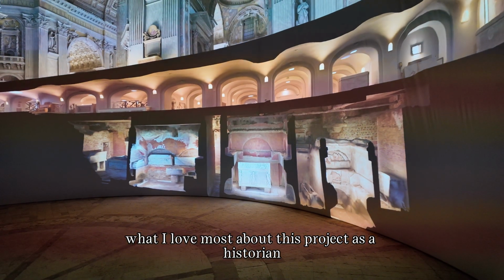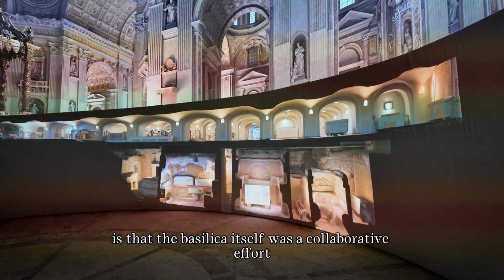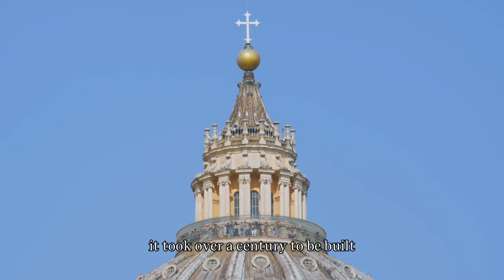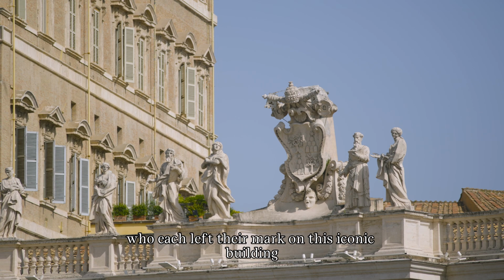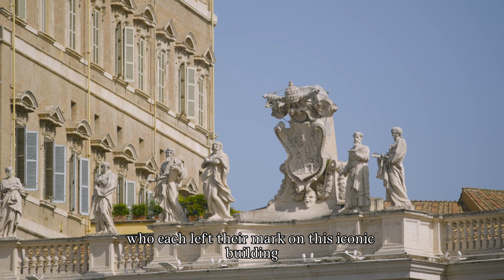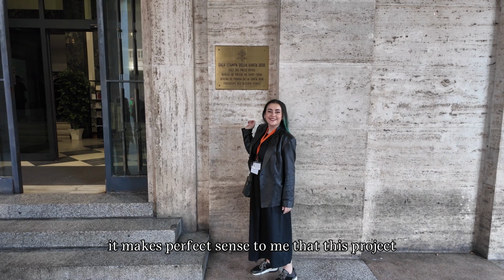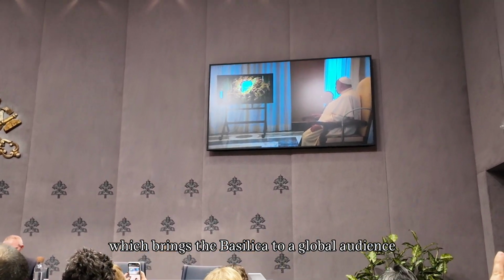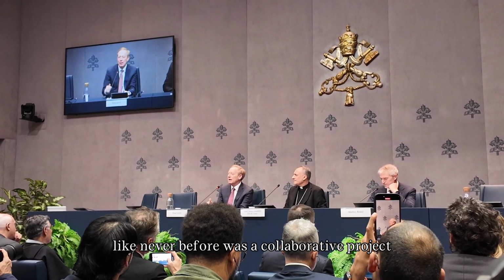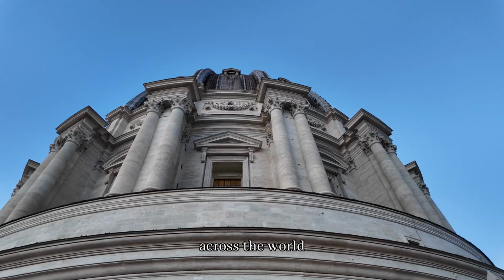What I love most about this project as a historian is that the Basilica itself was a collaborative effort. It took over a century to be built. Its design had the input of several architects who each left their mark on this iconic building, and it is part of a wider cultural history of the Vatican, Rome, and beyond. It makes perfect sense to me that this project, which brings the Basilica to a global audience like never before, was a collaborative project, combining the skills from different organisations across the world.